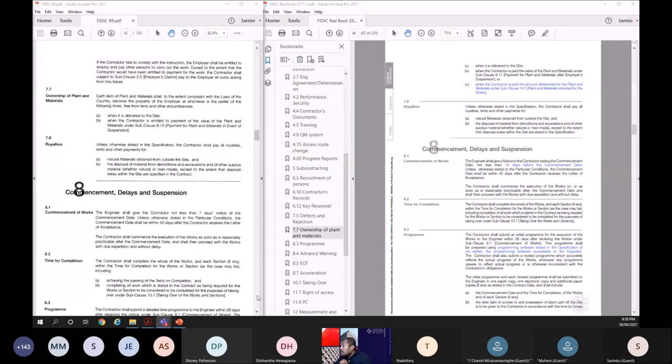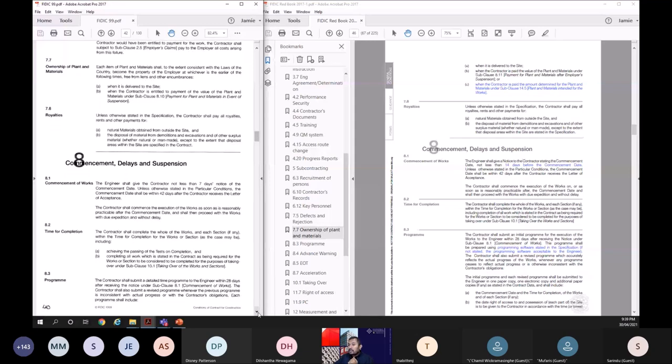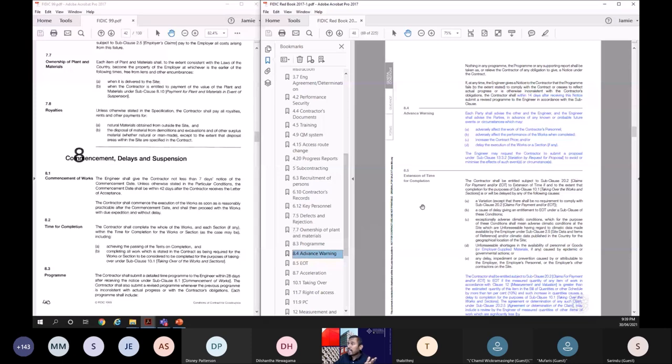Now, commencement of the work. Previously, 7 days notice should be given by the engineer to the contractor before the commencement date. Now it has been increased to 14 days. So that is a difference. Program. The previous clause is still there, intact, but they have introduced that this program shall be prepared using programming software stated in the specification. If not stated, the programming software acceptable to the engineer. So they have asked for software reasonable to the engineer. Advance warning, another new provision. It was not in 99.